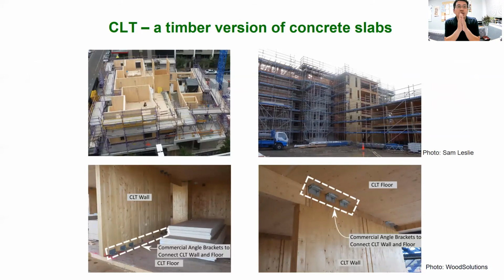From the structural point of view, CLT is a timber version of concrete slabs. So these CLT panels are prefabricated and they can be delivered to construction sites, using mechanical fasteners and steel brackets. The construction team can quickly assemble these panels to form walls and floors and roof structures and quickly build a CLT building in a much more efficient way compared with light timber frame construction technology.